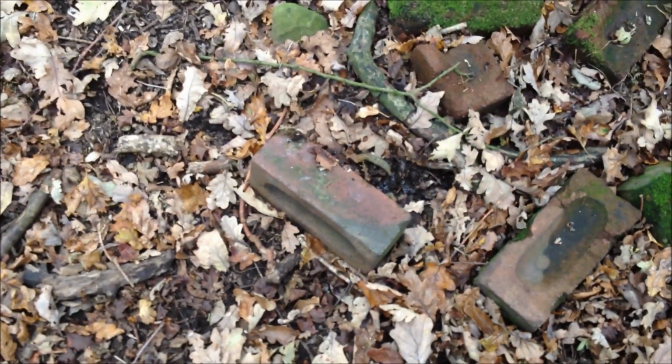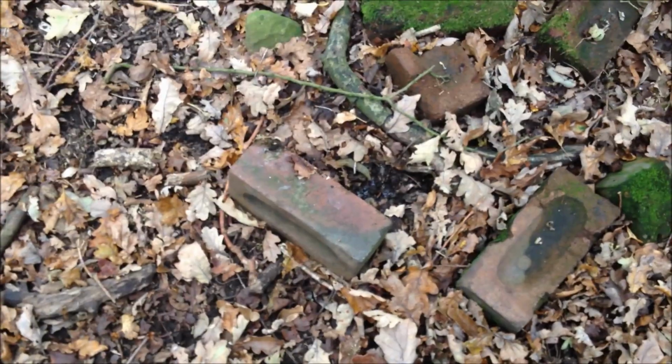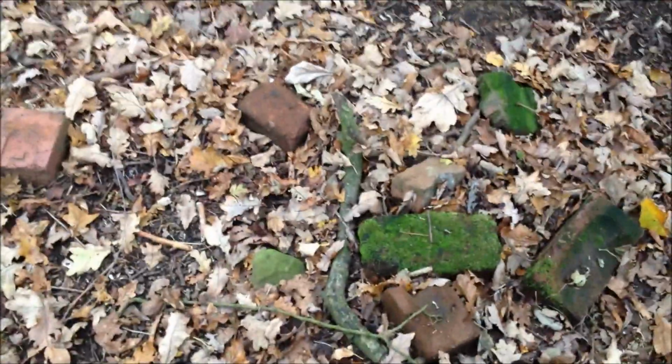You know, they measure 75mm, whereas today's bricks measure 65. A little bit of brickwork knowledge there that I always like to put in.